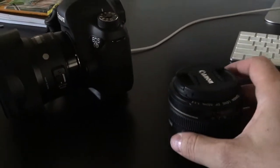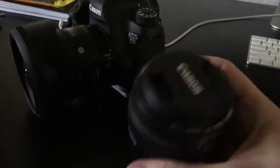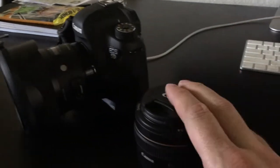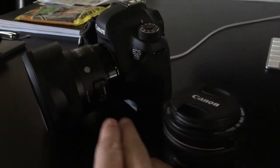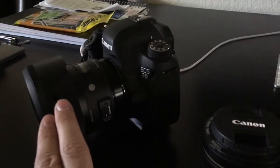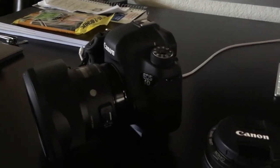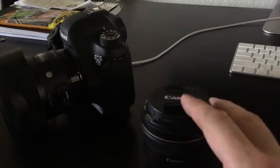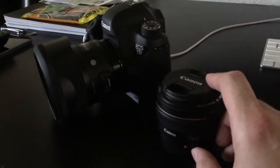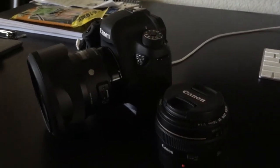For portraits, I use this. It's a 50mm lens from Canon. This works great too. It's really sharp. Both these lenses are sharp. My favorite lens by far is the Sigma 24 lens. I use this for everything. Portraits, landscapes. I take it with me in my bag everywhere. Same thing with the 50, but with the 50 I only use it for portraits. These are both great lenses and pretty much, in my opinion, all you really need.